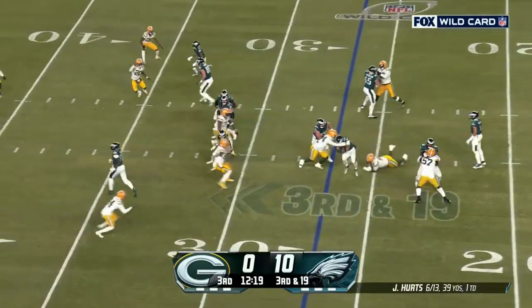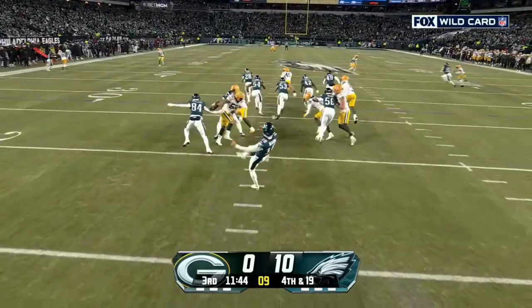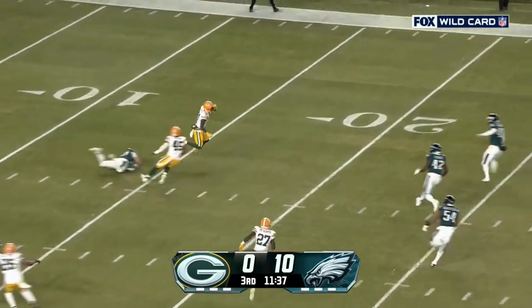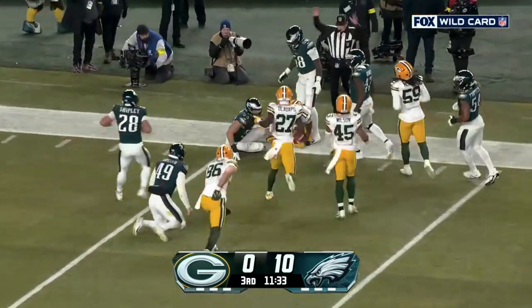Here's Barkley. Trouble in the backfield. Nowhere to go. But no, that's not it. Here's Mann on the punt. Wow. This is a boomer. Reed way back there. Backpedaling all the way to the 10. Retreats. And the Eagles have terrific coverage.